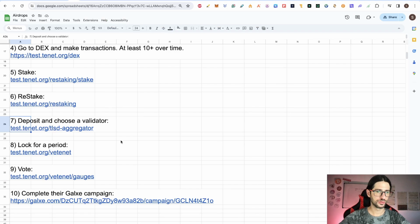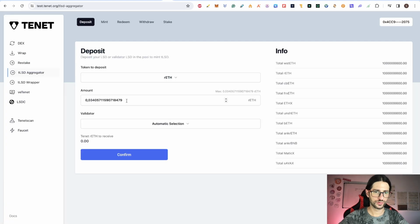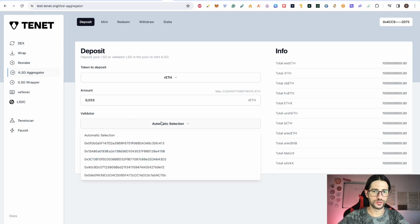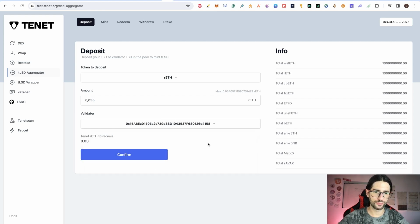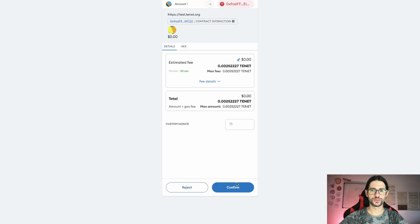The next thing is we want to deposit and choose a validator. So go to this link of the TLSD aggregator, select a token to deposit. I will put a little less of my total amount. And then I will select a validator. Instead of selecting automatically, I will select some of them. And I will click on confirm. Accept the spending amount, approve it, and now confirm the transaction.